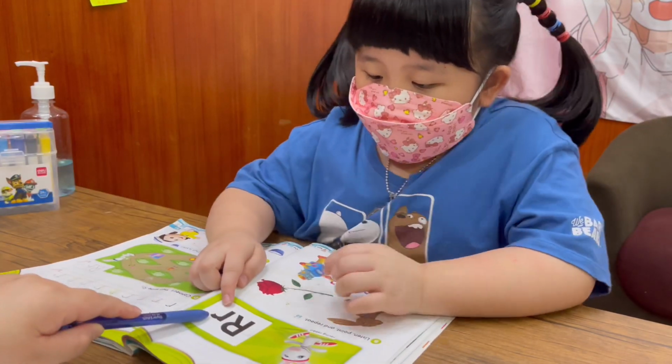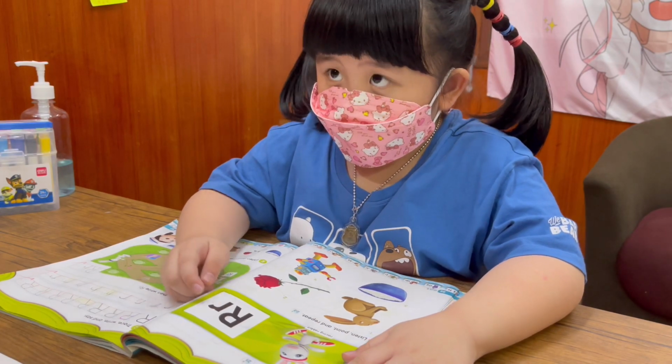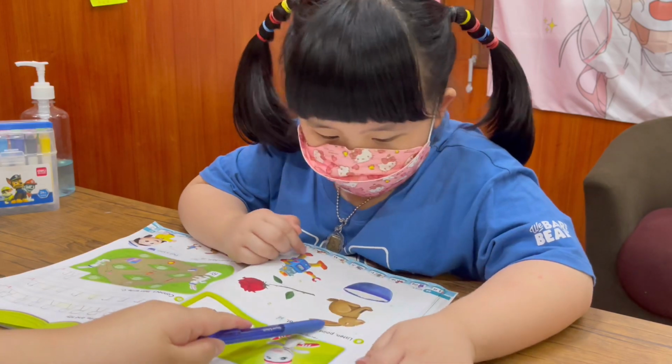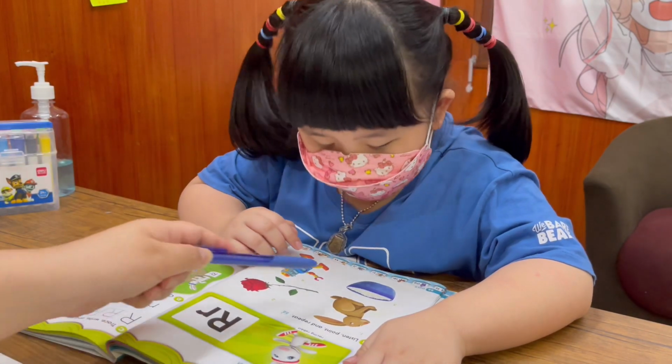This is big. This is small. R sounds R. Can you say R? R. Okay, so what is it here? Rabbit. And here? Rose. That one?